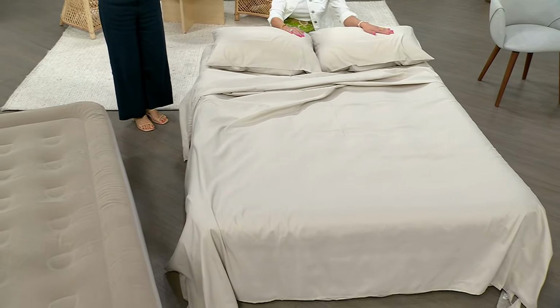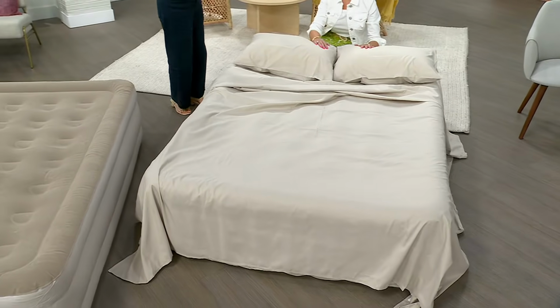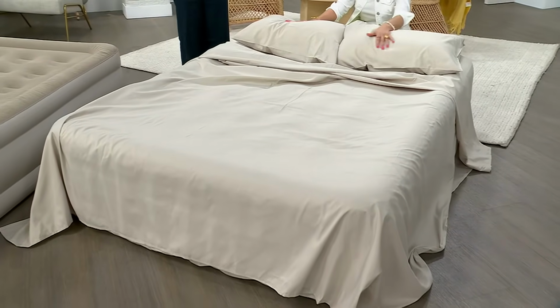Maybe it's you that travels and you go to your in-laws and you're on the floor, on one of those thin little mattresses or that fold-out with the bar in your back. Yes. You want to travel in luxury. What'd you say, glamping? Glamping. This is the easiest way to do it.